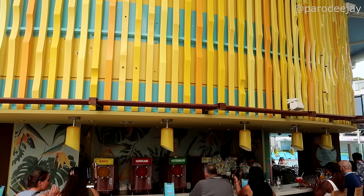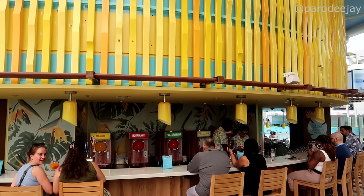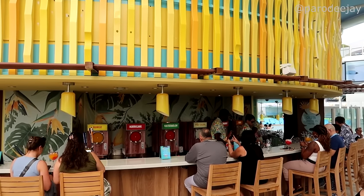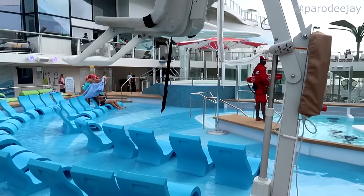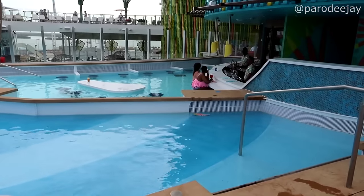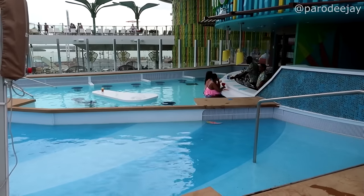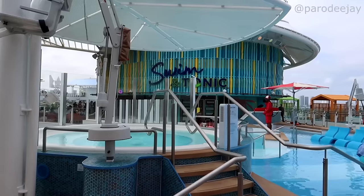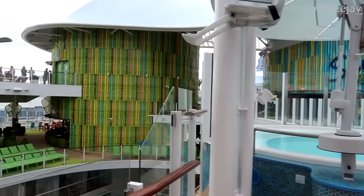All right, here in the middle, we got the lime and coconut frozen bar. All sorts of flavors on display, ready to roll. Ooh, watermelon, that's fun. On the back side of the frozen bar, they have the swim and tonic, which is a swim up bar. First one at sea ever. Nice. And it is open for all ages, as long as your kids aren't in swim diapers. There's the official front where you can see the sign.